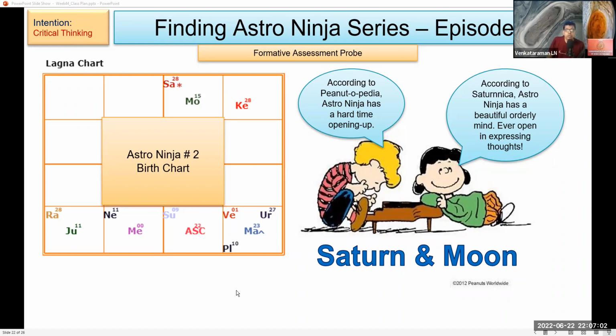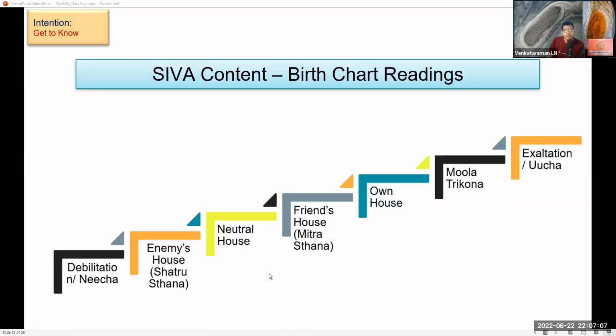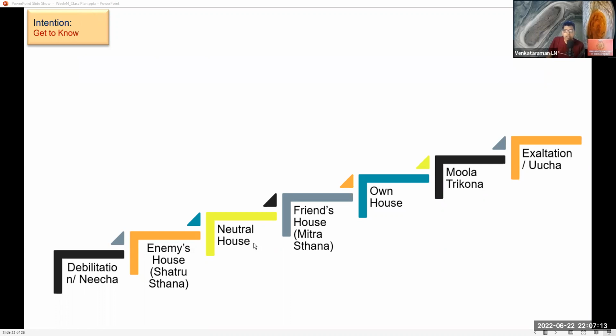Let's move to looking at the birth chart. Venkatji, you said how to find out whether the moon is waning or waxing. Oh yeah, I forgot that. So we'll go back here.